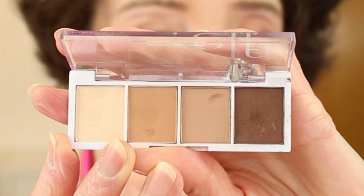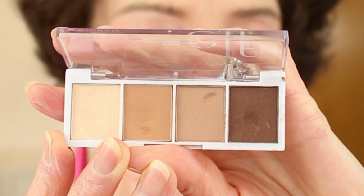Next, let's talk eyeshadow. Since we all prefer different types of eyeshadow looks, I'm going to list several different eyeshadow palette options that meet different needs. First, if you like very small, neutral eyeshadow palettes, e.l.f.'s I Love You a Latte bite-size eyeshadow palette is a perfect choice. It has 4 all matte colors which look great no matter what your eye color is. And the quality of these eyeshadows is pretty amazing.